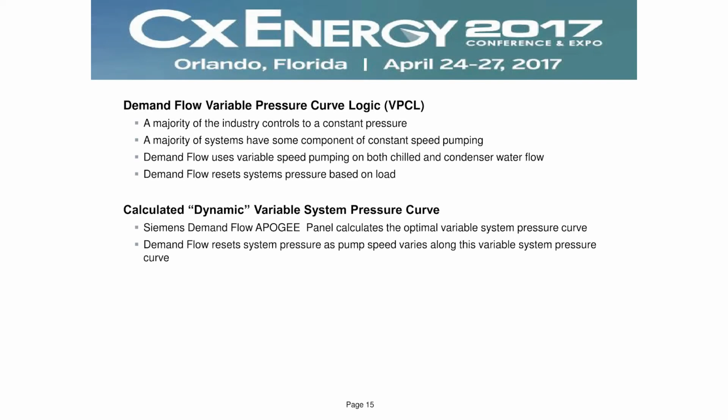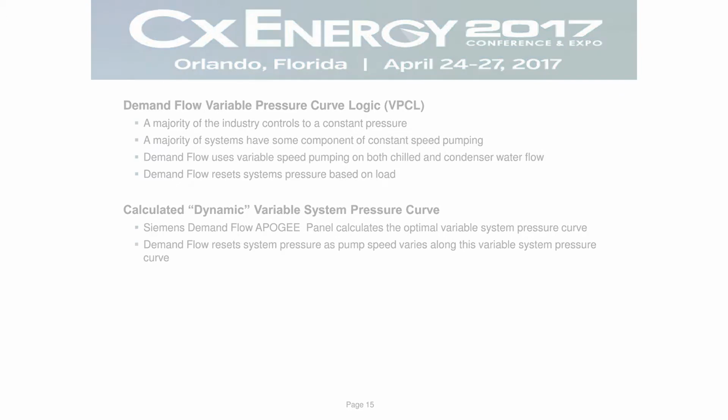We are able to create what we call the variable pressure logic curve. Essentially, we're looking at the facility load and calculating what the set point should be for that speed drive, for the VFD.